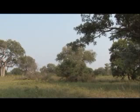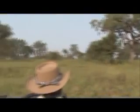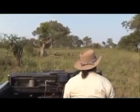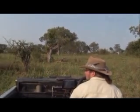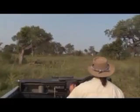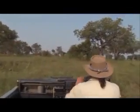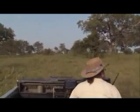Let's go see Karula. She's not going anywhere right now. Not to my knowledge. I don't think she's going to be doing anything right now. She's sitting watching that kill, making sure it doesn't go anywhere. The big bull wildebeest up ahead. Be interesting to see what happens if he comes sniffing around, looking for one of his cows.